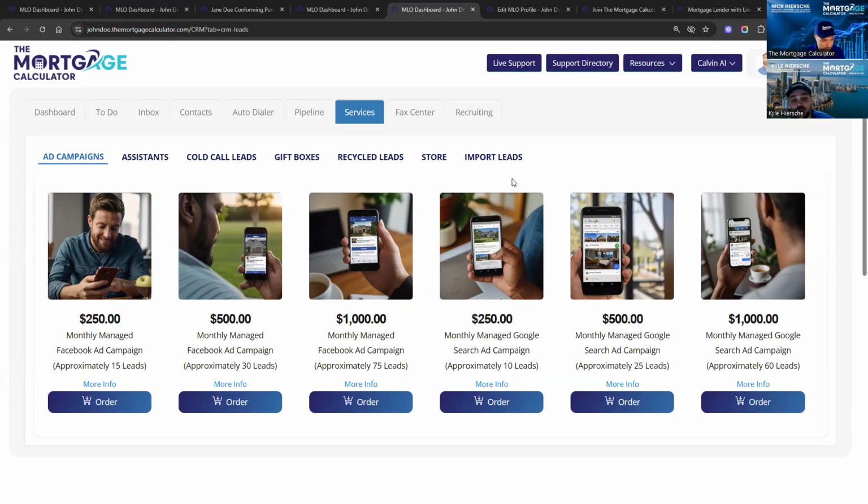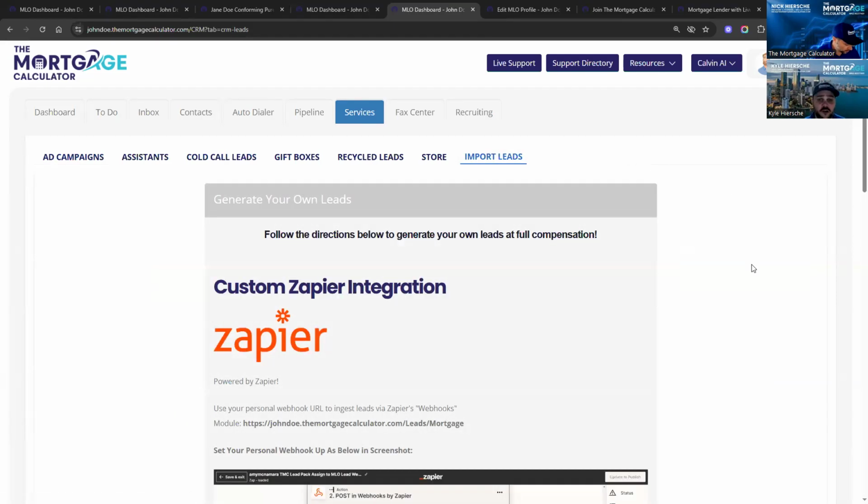Now, maybe you're already purchasing leads from another third party. Maybe you're getting leads from Zillow or LendingTree, or maybe you run your own Facebook ad campaigns, whatever the case is. We give you your webhook here on our import leads tab, so you can import those leads into our system in real time. So as soon as that lead comes in from that third party, it's inserted into our CRM instantly and automatically.